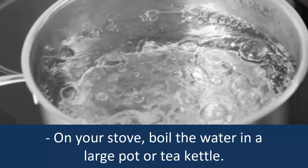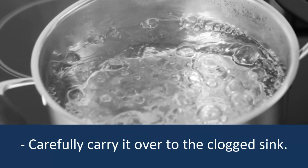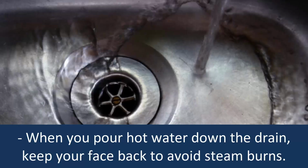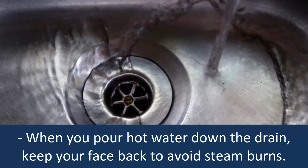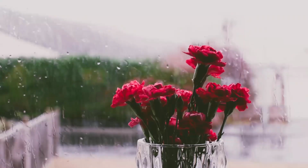On your stove, boil the water in a large pot or tea kettle. Carefully carry it over to the clogged sink. When you pour hot water down the drain, keep your face back to avoid steam burns.